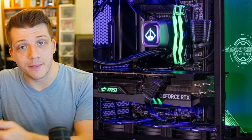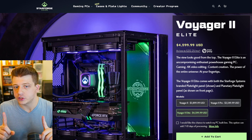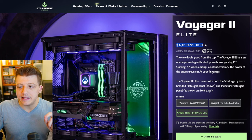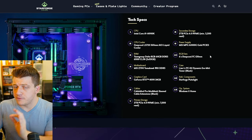I looked at iBuyPower, I think I looked at CyberPower PC, and I even had other computers in my shopping cart before I decided to ultimately go with Starforge Systems, even though the price here was slightly higher than other companies. And look, as a content creator, was this PC the perfect fit? Actually, no, it was very close.